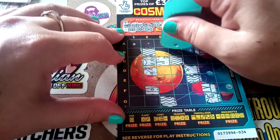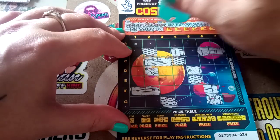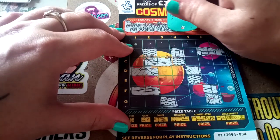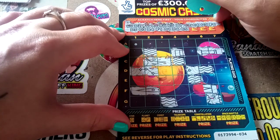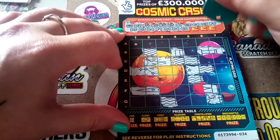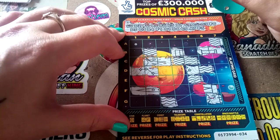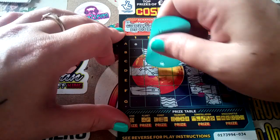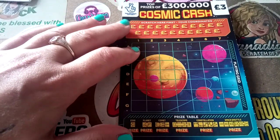B4, F1, D1, D6, C5, A7, F5 and D3. And so nothing on that card. We'll check again. As I say, last card of these, 35.